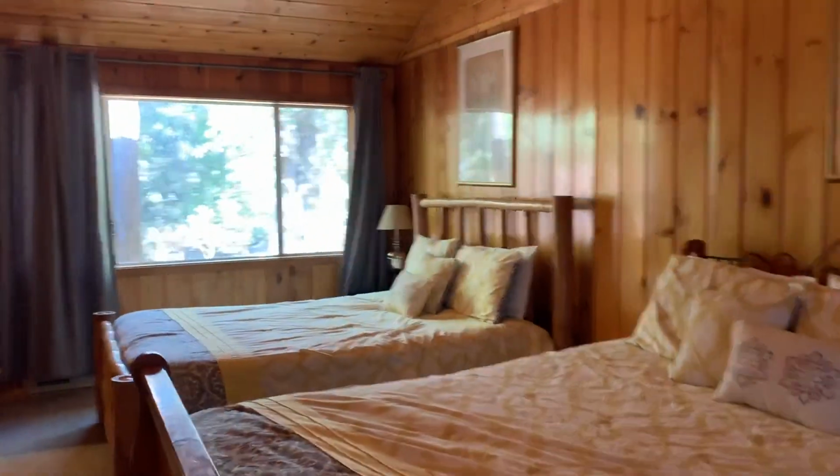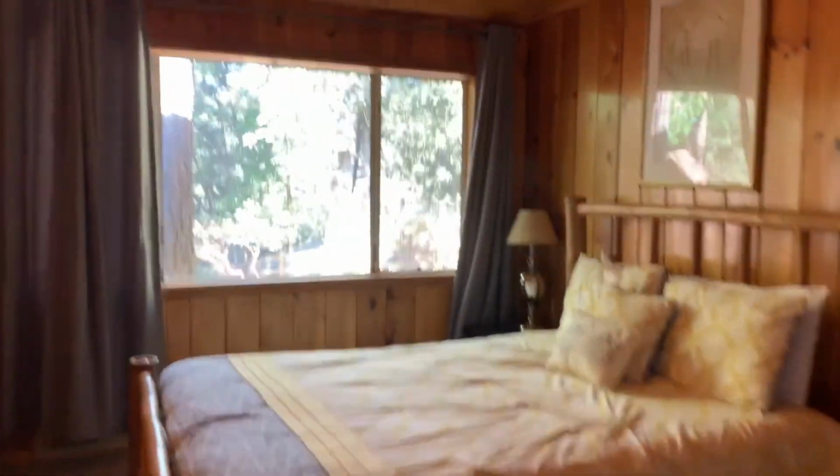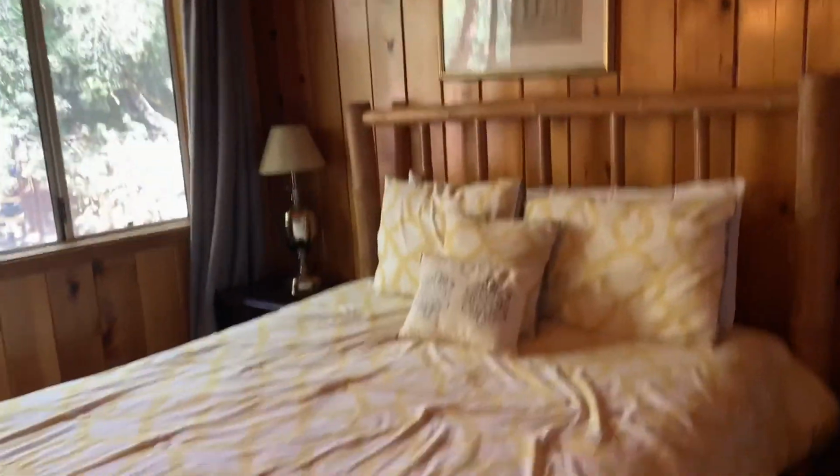Let's see what's beyond here. There's a doorway here. The second bedroom, I'm guessing. Oh yeah. Much larger. I think the kids will probably have this room. Like a good full bed and bath. Walk-in shower.